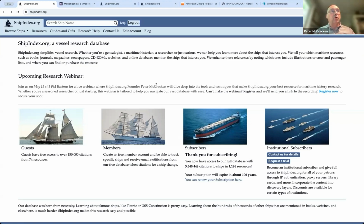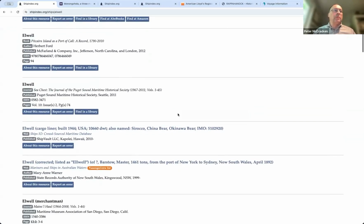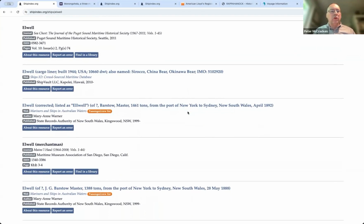And now I want to show you how to use ShipIndex in some much more advanced ways, because there's so much that is hiding in here, I think. So here I've done a search for Elwell. Okay, and what have I found? Well, I have found vessels named Elwell. I don't have any of these citations brought together to describe a specific hull, but that's just the way. I mean, that work of adding those Wikidata things all has to be done by hand. It takes a long time, and so we've done a lot of the important content in there, but there's always more that we can add.